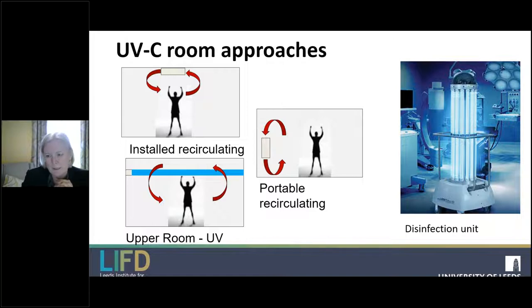We can have open UV for disinfection. I'm not going to talk about that. It's a very different application, but essentially you have a completely open field and you do this in an unoccupied room to disinfect surfaces in a room. I've already touched slightly on upper room.